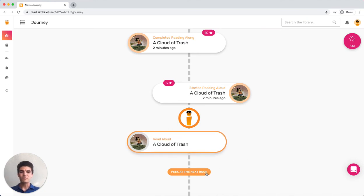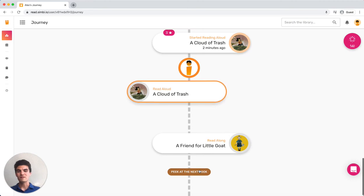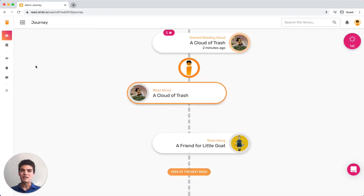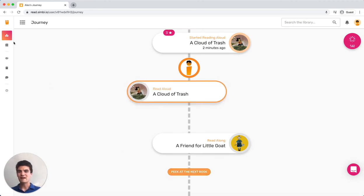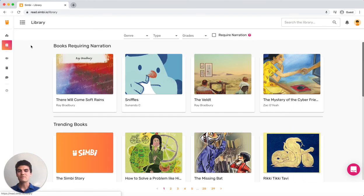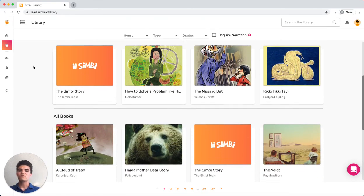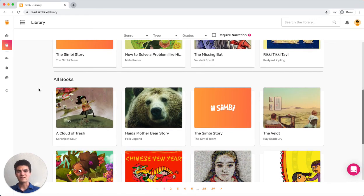If they're looking for new books, they can always peek at what's next. In this case, it would be A Friend for Little Goat. If they're looking to browse the entire library, they can scroll over to the left-hand side and click on this library button. Within the library, we have thousands of books for all grade levels and interests. We can find some of the top trending books here at the top, and further scroll down to see all of the books that we have on Simbi.